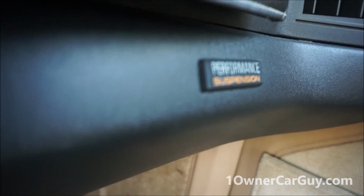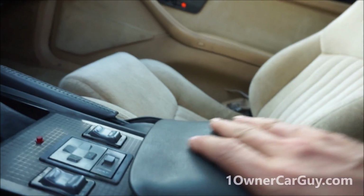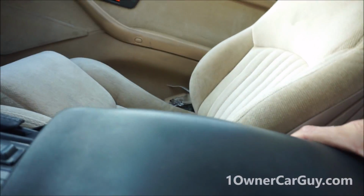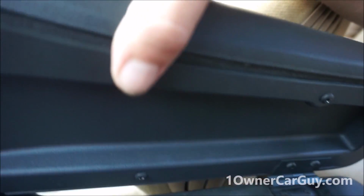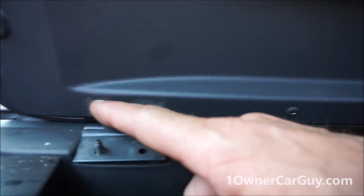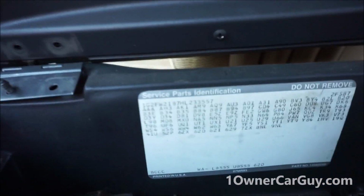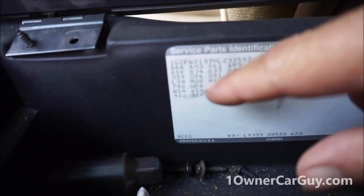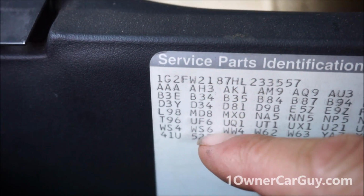Performance suspension, buddy. WS6, I believe it is. And also, these things, hang on here. It needs to have screws in here, but I'll bet you the minute they put them in there, that they might not hold. And this one needs screws on that side. Somewhere in these codes, there's your WS6.